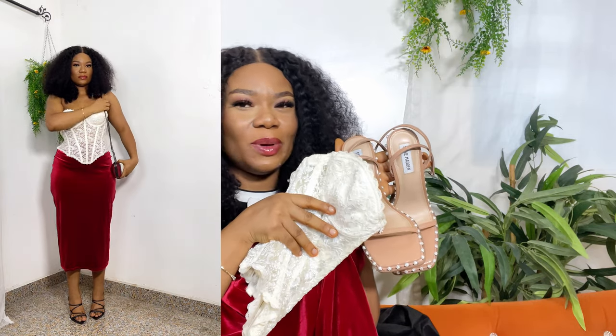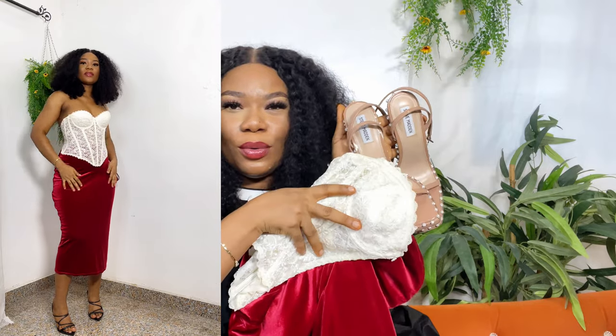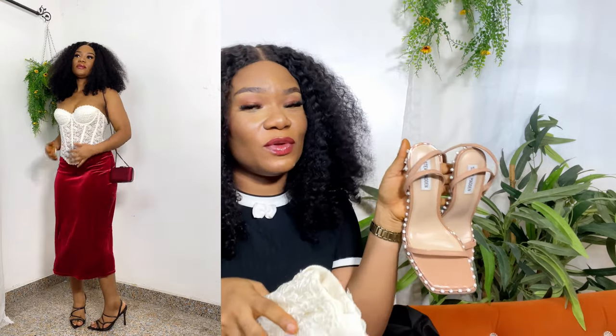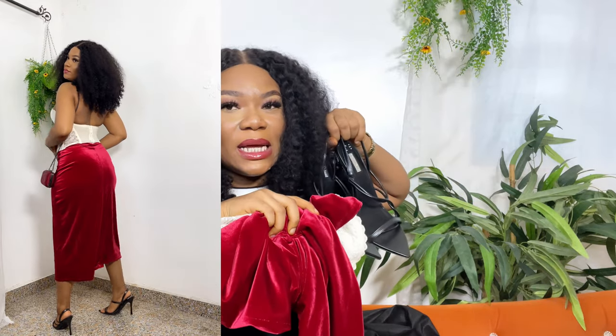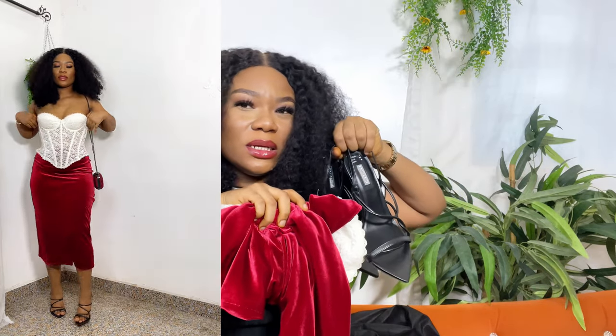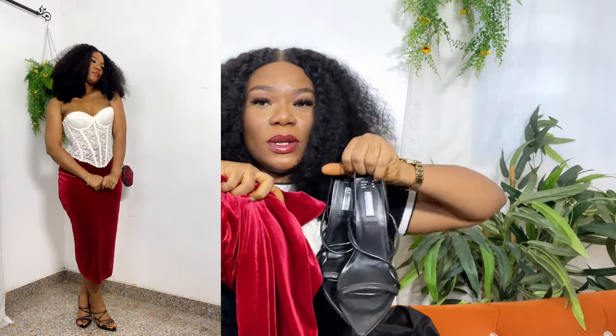Or we should rather do black. I think we should do black. What do you guys think? Does it go? Or we're gonna still try. I've not tried any of these outfits. So this or this. I think we should do black. What do you guys think? We'll try both of them and you'll see, but I'm going for this. We're doing it with the black shoes.